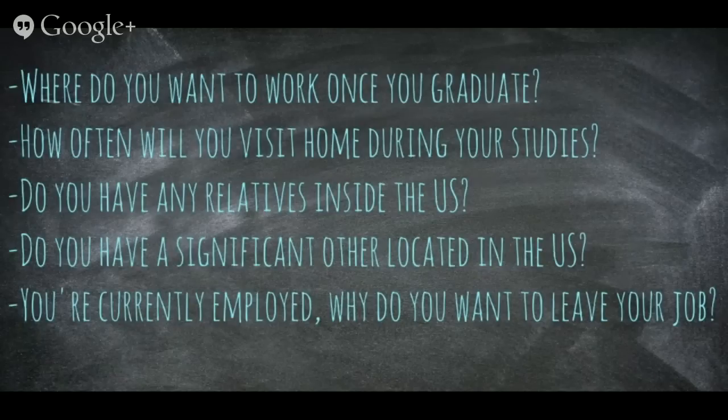How often will you be visiting home during your studies? Do you have any relatives inside the U.S.? Do you have a significant other located in the U.S.? And you're currently employed. Why do you want to leave your job?